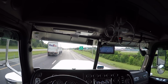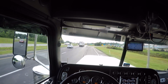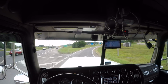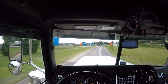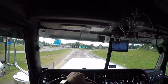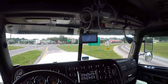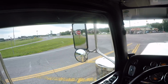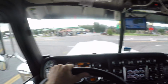So let's go down the old road. Let's take you guys down the back side of Monteagle. I think this is my exit. I haven't done this in a long time. Let's make sure they haven't outlawed us. No compression brakes. Oh, yes, you gotta love it.